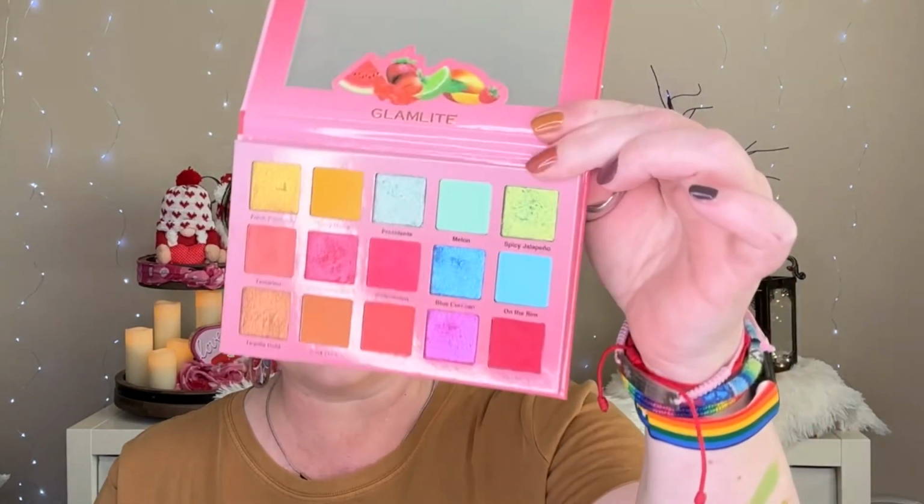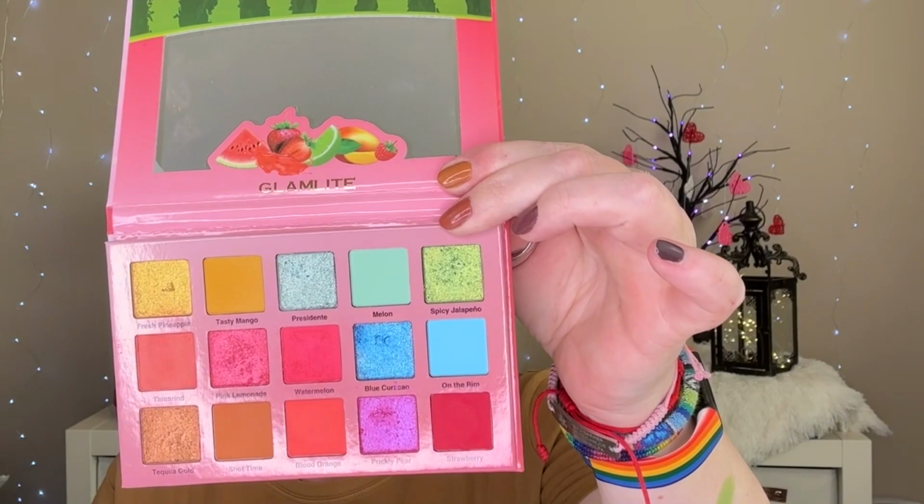Cannot be beat. I also used the Margarita palette in a project, and my notes here say that I used 5 shades and I topped it with Tropico. And I guess that's it. Those were my thoughts on this one. I had used this one prior. These palettes do not have my favorite formula from Glamlight, but this color story is really fun and I enjoy having this palette a lot.